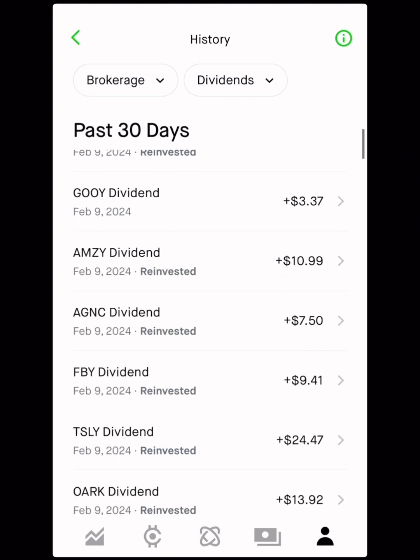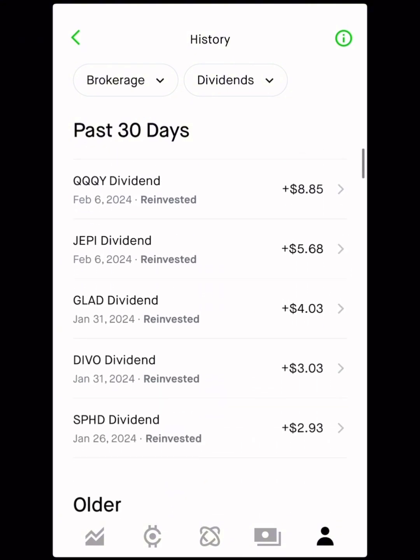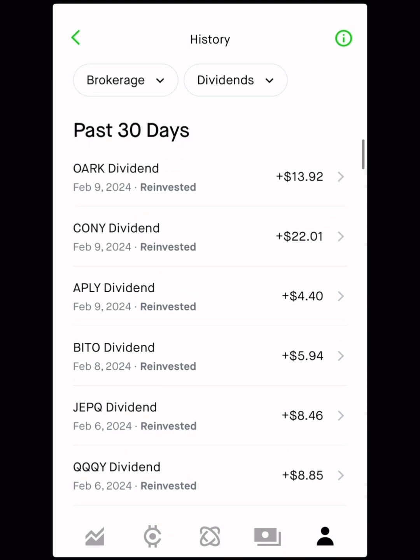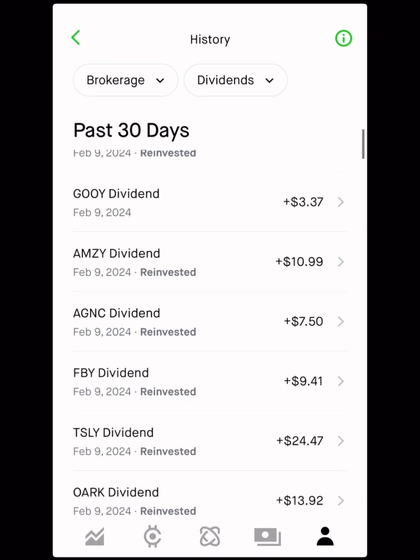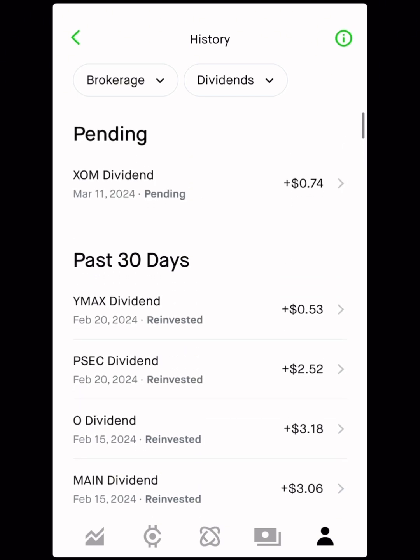So this was the entire month right here. So far, we should break the $200 mark this month, no problem, starting with JEPI every single month. Slowly but surely, all these dividends are either climbing or hovering around the same, depending on what type of fund it is. So that's what we have.